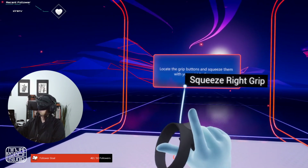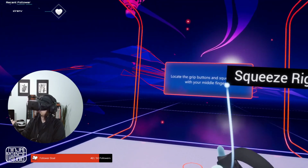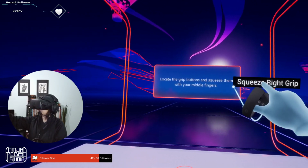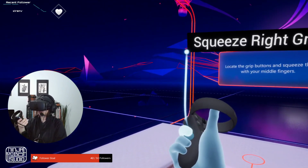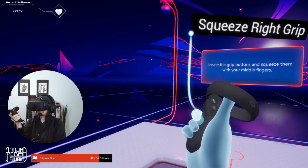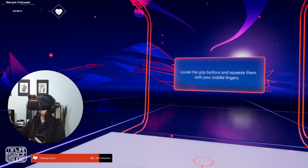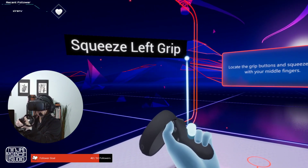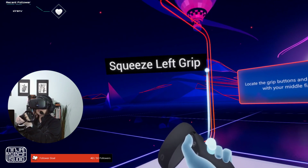And now the same thing, squeeze the right grip. You've got a tooltip coming out of the button that is glowing, and you've got your words up on the screen saying locate the grip buttons and squeeze them with your middle fingers. And when we do that, we get a haptic and confetti saying success. I believe there is a sound effect that happens when you do that as well, but I can't hear it right now.